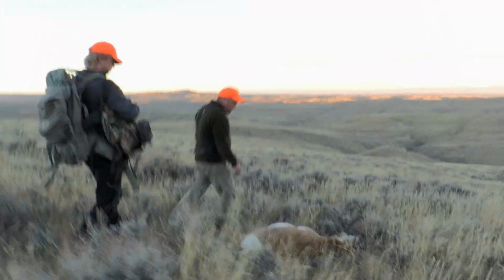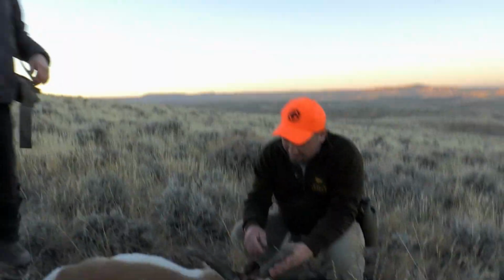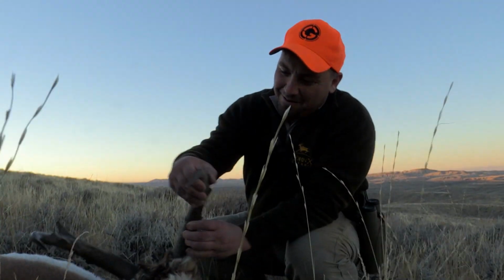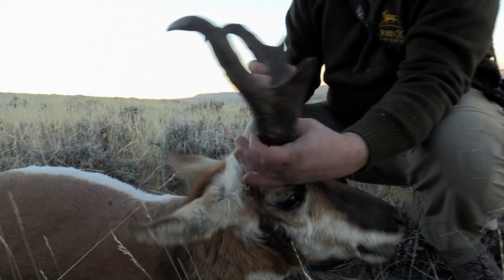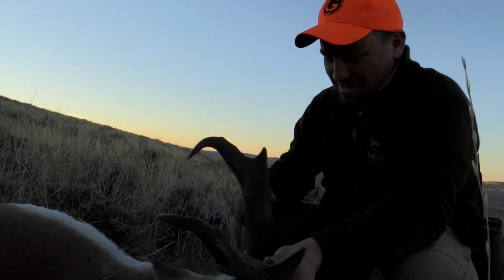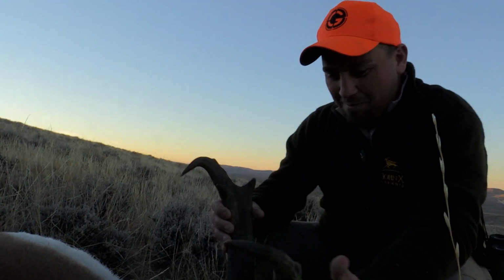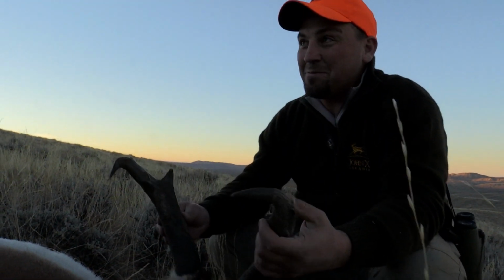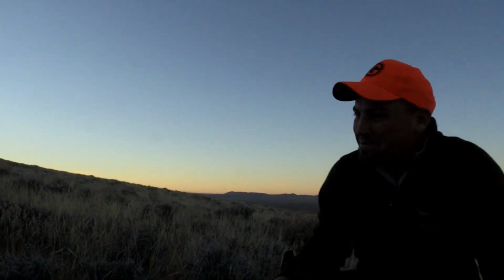Oh, nice. He's all squirrely. Look at that. He's all squirrely up there. Look at that character. He's almost a spitting image of yours, huh? Yeah. Just a little goofier. Smaller prongs, but look at all this crazy stuff up here. That's pretty awesome, man. Hey, I appreciate you skipping school and coming out, man. Yeah, thanks for taking me. Had a good time. Just kind of like old times, huh?